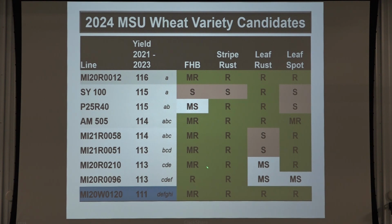Now R210, this has been, I love this line. It's really short stature, really heads per square meter is this line's trait, very high tillering, very good yield stability, resistant to stripe rust. It does get a little bit of leaf rust, but it's very resistant to leaf spot.